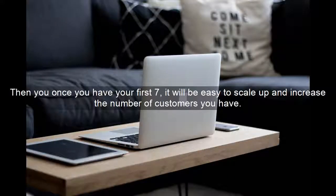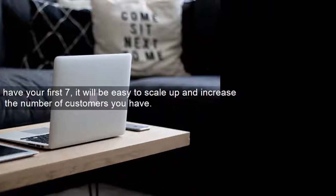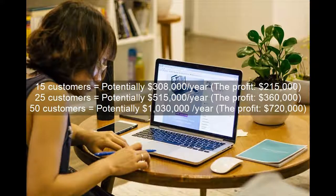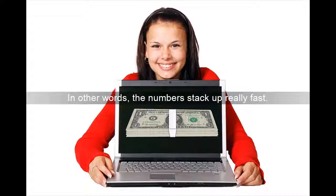Then once you have your first 7, it will be easy to scale up and increase the number of customers you have. Scaling up would work out something like this. 15 customers equals potentially $308,000 per year, the profit, $215,000. 25 customers equals potentially $515,000 per year, the profit, $360,000. 50 customers equals potentially $1,030,000 per year, the profit, $720,000. In other words, the numbers stack up really fast.